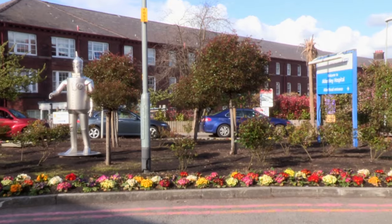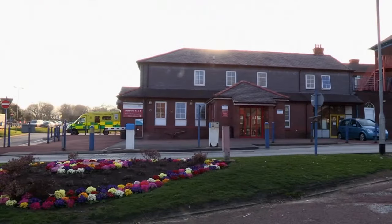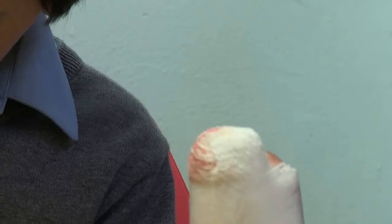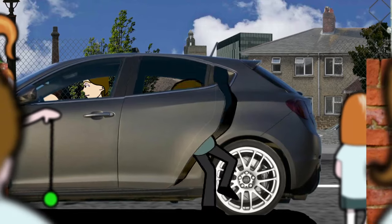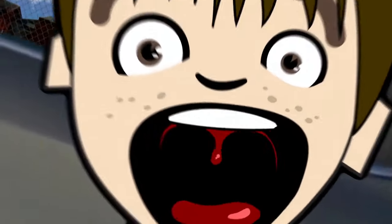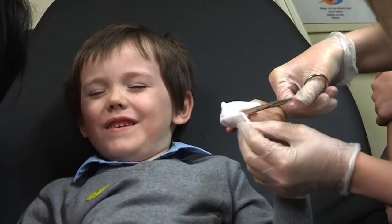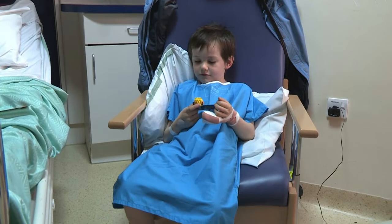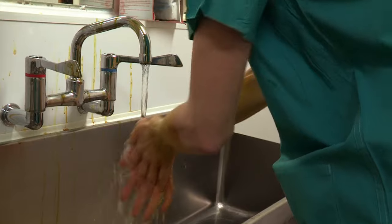That's not amazing, Xand. Let's go to accident and emergency and see how our patient's getting along. 6-year-old Benjamin is in hospital with 10 fingers, but only 9 fingertips. He was rushing to get out of the car when he accidentally closed the door on his hand and chopped the top of his finger off. Having been examined by Dr. Charlotte Defty, Benjamin gets gowned up and the surgical team prepare to operate.